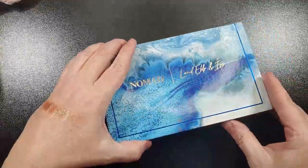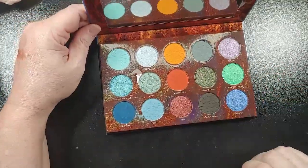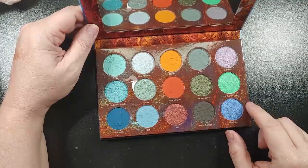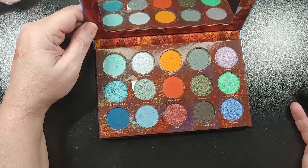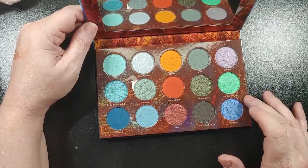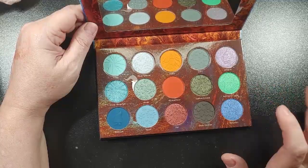Next up is the Nomad Fire and Ice palette. Not used it. It was on sale on the site. I think it was like 25, maybe 30, but I can't remember. And I haven't used it yet. I haven't used it. So, as you're seeing this, I might have already used it in a collab because I do have a collab planned with a certain someone, and I think we decided to use this, but I can't remember.